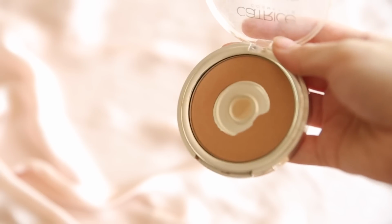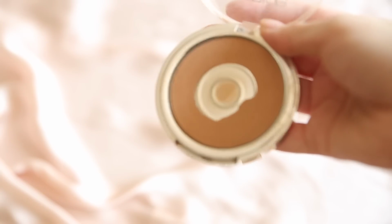Moving on, I have two bronzers that I want to talk about, and they're both from the drugstore. You can find them in Watsons or Guardian, depending on which outlet you go to. This is the Catrice Cosmetics Sun Glow Mineral Bronzer. This is the mineral bronzer, and this is the matte bronzing powder. As you can tell, I have used this very often because I've already hit pan. I really do like this. But at the moment, this is for medium skin.